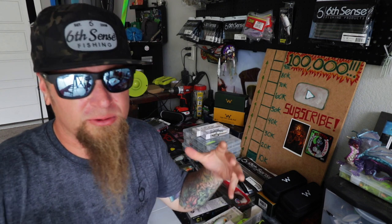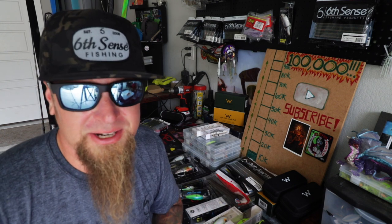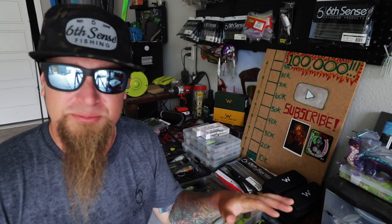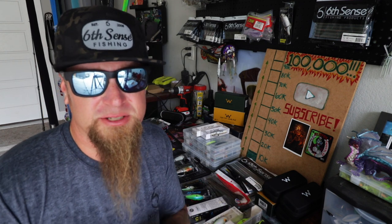I know a lot of people like to throw a large profile football jig in the summertime. A lot of people like to drop shot in the summertime. These are just my personal favorites. That's what we're going through. Not saying these are the best, not saying these are the best options for you. I'm saying these are my top five. These are my favorite options for the summertime.